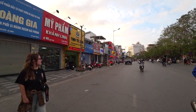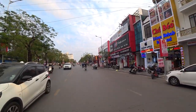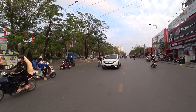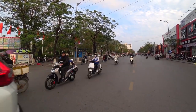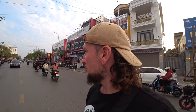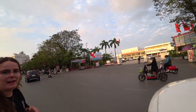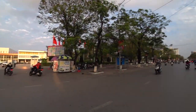Oh, it's always a proper pain crossing a road like this, especially at rush hour. It's the cars just ruin it. You can't go when there's the cars because they don't let you go. Because you can't weave in between bikes and dodge cars. No, you can't.